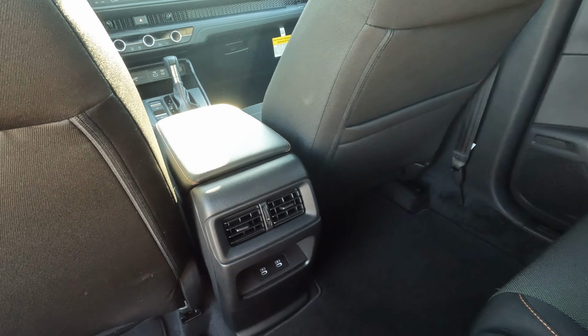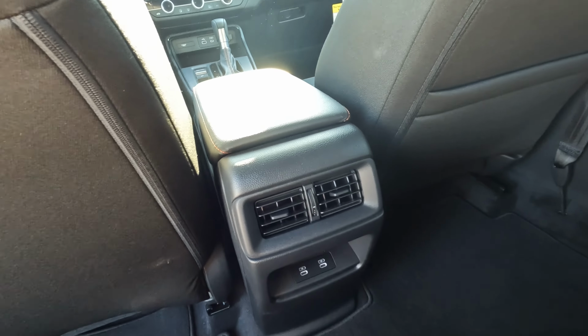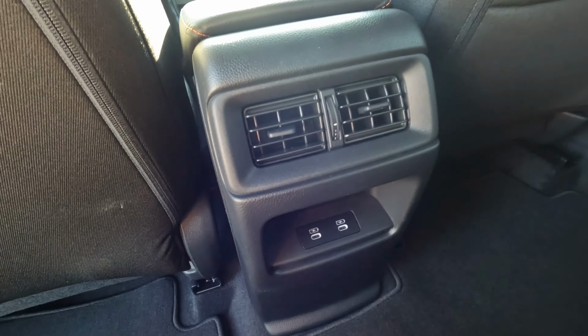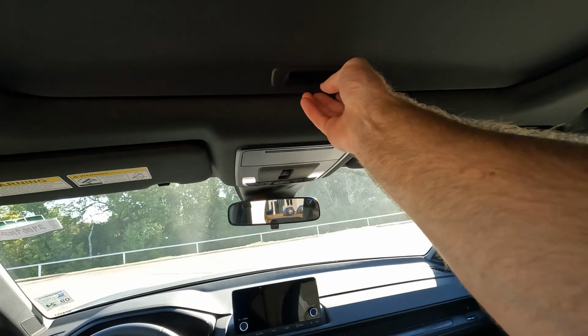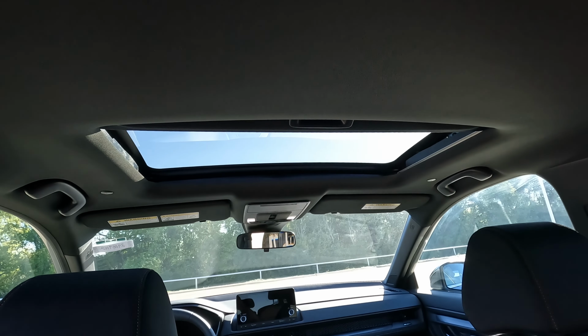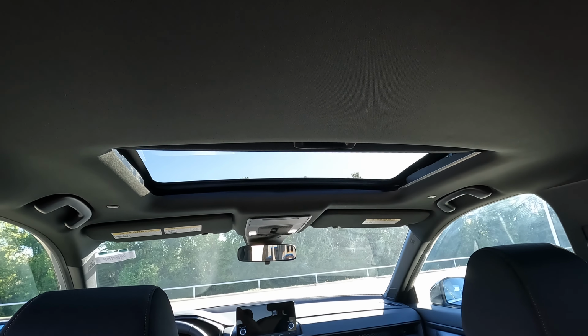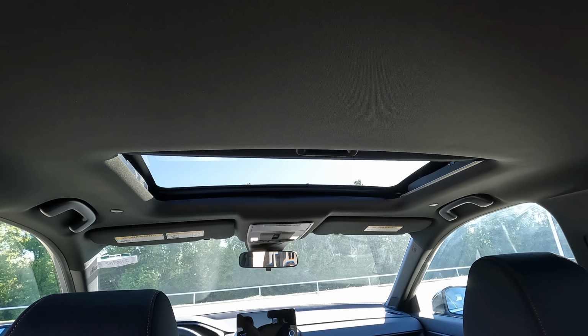But I think the main thing that you're going to be happy about here is the rear seat passengers have air conditioning vents and a couple of USB options. Also, a sunroof. Here it is conventional size as opposed to panoramic, but that's what's here. Would you like to see a panoramic sunroof on the CR-V at some point in the future?